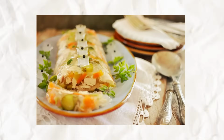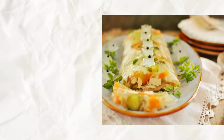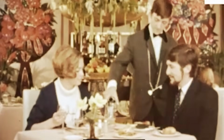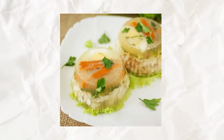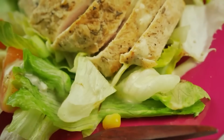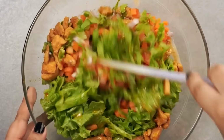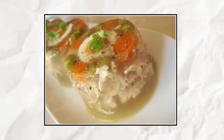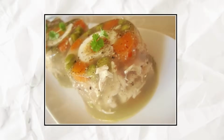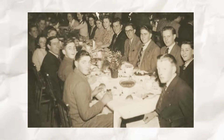Jellied chicken salad was often made in advance, allowing flavors to meld and the gelatin to set firmly, making it practical for potlucks and large gatherings. Though it might seem unusual today, at the time it represented a sophisticated and modern way to serve cold salads. The dish balanced texture and flavor with a slightly savory taste and a firm yet tender mouthfeel. Its popularity was tied to the post-war era's emphasis on convenience, novelty, and communal sharing, making it a memorable part of many church potluck tables.